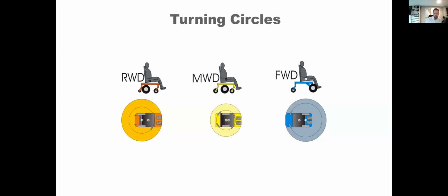But generally speaking, the rear wheel drive turns at the axis of turning, which is the back wheels, and it has a lot of front end swing, while the front wheel drive does the exact opposite. Since the drive wheels are at the front, your axis of turning is right at the front of the chair, and of course, you have a lot of rear wheel swing, or rear caster swing, when you're doing a front wheel drive.